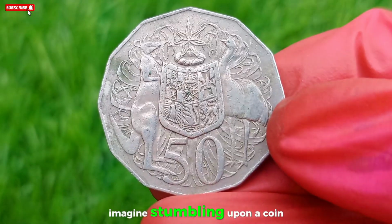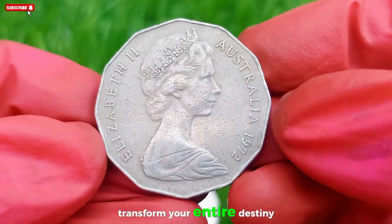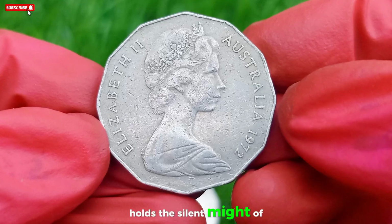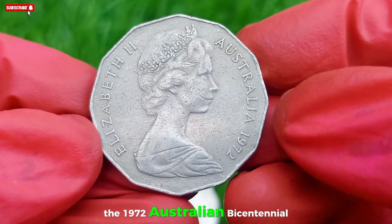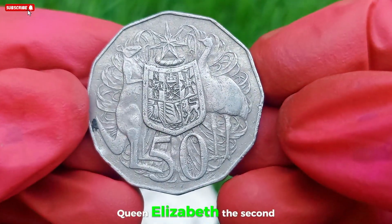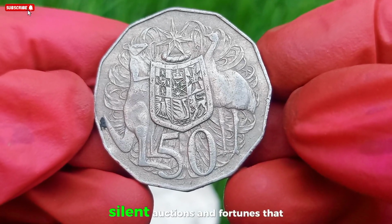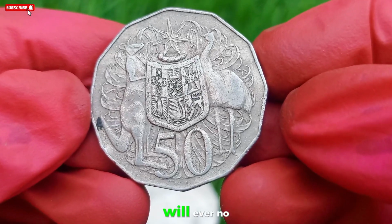Second, imagine stumbling upon a coin so powerful, so rare, that it could transform your entire destiny in a heartbeat. One that looks ordinary to the world, but in truth, holds the silent might of a billionaire's key. Such is the case with the 1972 Australian bicentennial 50-cent coin bearing the regal image of Queen Elizabeth II. Behind its plain silver face lies an untold story of rare minting, silent auctions, and fortunes that only the few, the wise, and the lucky will ever know.